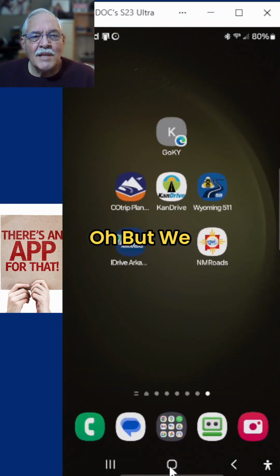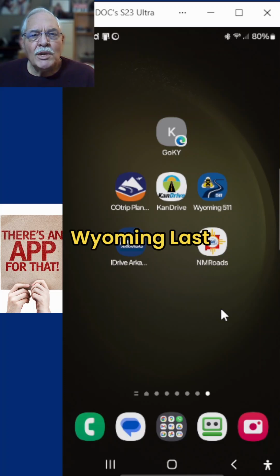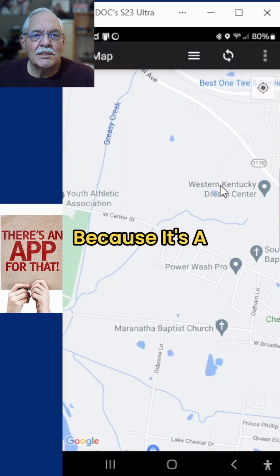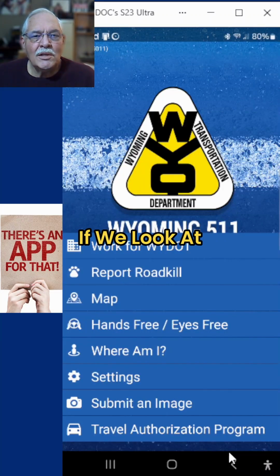But we decided to go through Arkansas, and then up through the panhandle of Texas. That took us up into Colorado, where we were using the app quite a bit, because we still had several mountain passes to travel. When we traveled to Wyoming last summer, we didn't use the Wyoming app, but it's worth mentioning because it's a pretty good app. If we look at it, you can report roadkill.